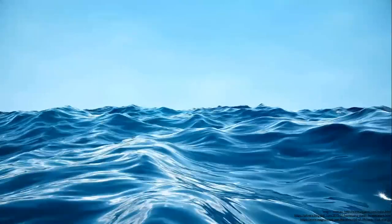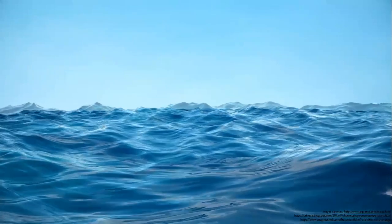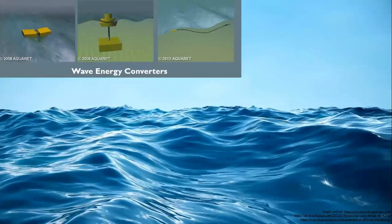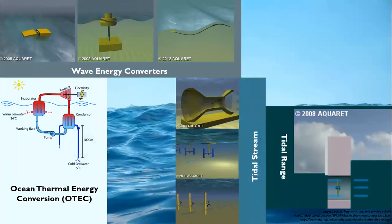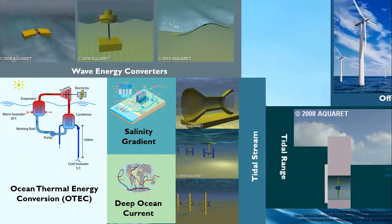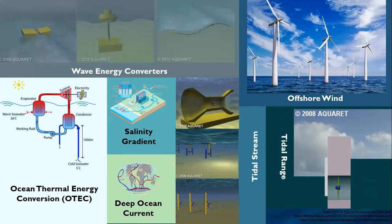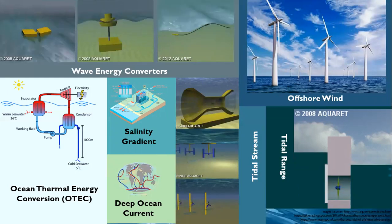Marine energy technologies harness the chemical and potential energy stored within the ocean to generate electricity. Examples of marine energy technologies include wave energy converters, tidal stream, tidal range, ocean thermal energy conversion, salinity gradient, deep ocean current, and arguably offshore wind. However, many of these technologies are not yet commercially viable. The development of wave energy converters and tidal stream technologies is the current focus of the industry.